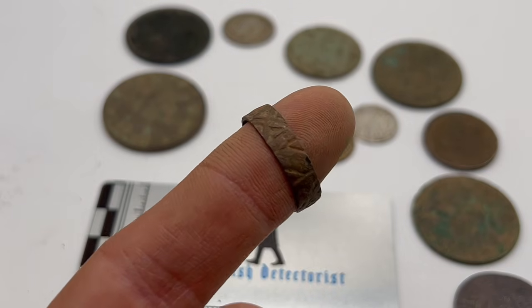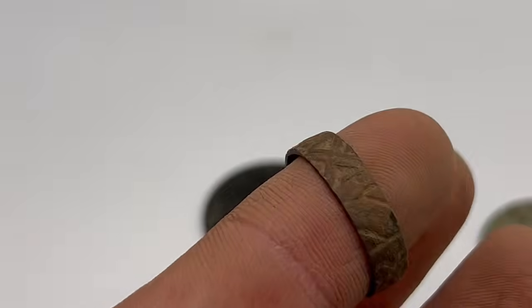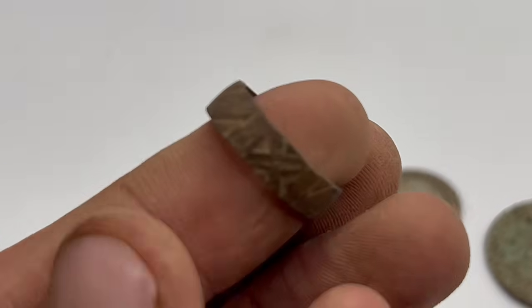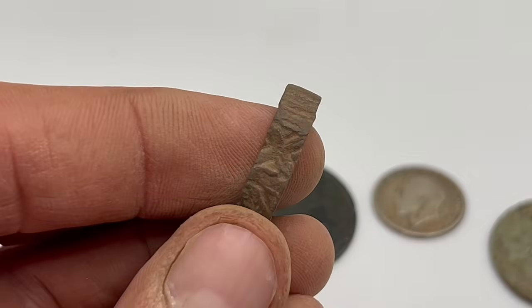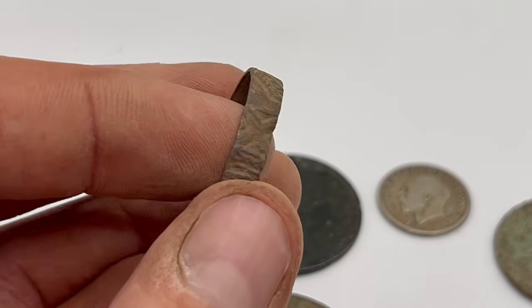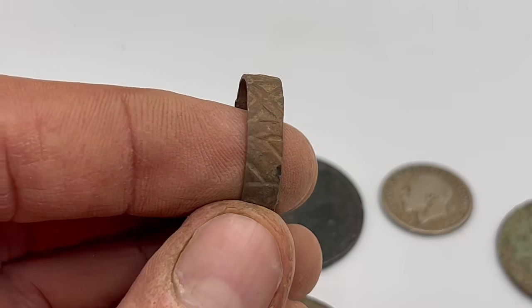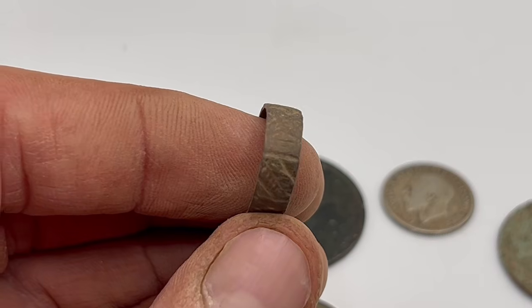Put it on my finger, that'll probably be easier. So it's covered in decoration. It looks like, oh, dropped it. Looks like it's some kind of copper or copper alloy. It's been flattened, but could it be medieval? Well, let me know your comments in the comments.